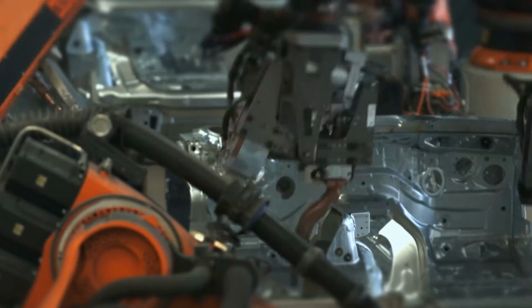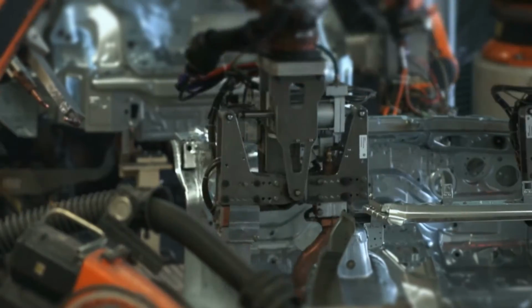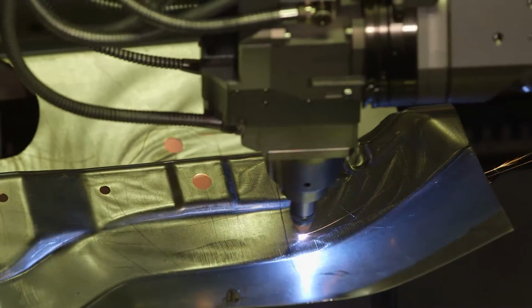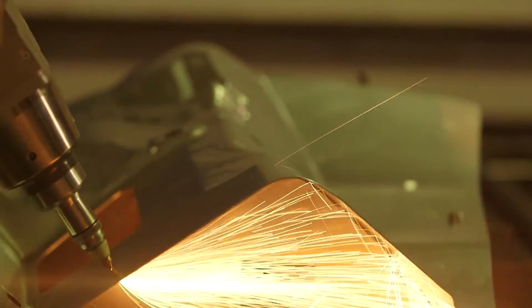You get the benefit of being able to machine complex components, a variety of angles, shapes, sizes. We can cut the costs of our parts, we can produce them more quickly, and we can get the performance. It's critical to us to produce a competitive product.